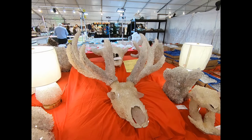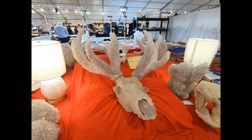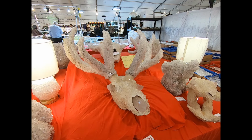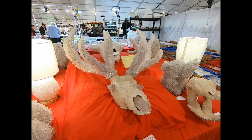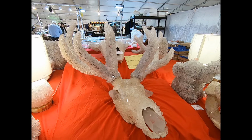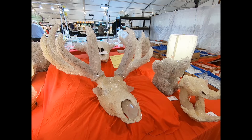What company are you with? Coal City Mines. And how long did it take to make this elk? There's about 150 hours of labor in it. And you got the quartz from your own mine? Yeah, that all comes from Coal City Mine's High Cliff Mine. And there's about 60 pounds of jewelry points on there. Wow, I have never, ever seen anything like it.